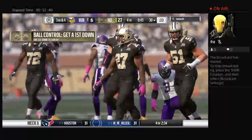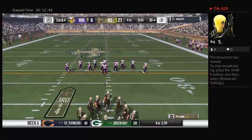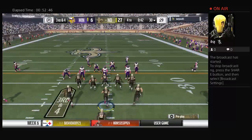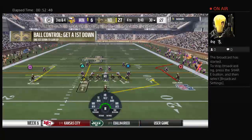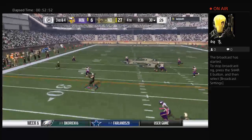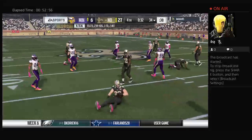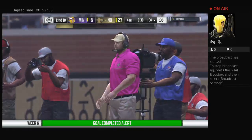Well, I think we know by now that every run is not going to be broken and get all the way to the end zone, but these short ones still have their value. You can still set up your play action and throw the football. You control the clock because you have the ball and they don't. And often the physicality sets the tempo for the game. And he gets it to the 34. Good enough for the first.